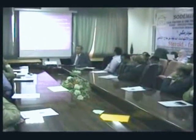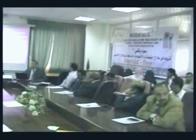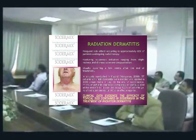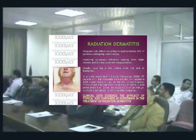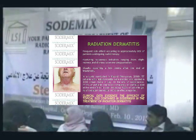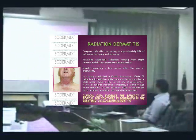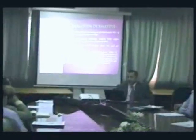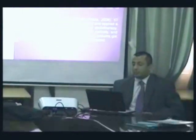In a study conducted in 2008, 557 patients with radiodermatitis were enrolled and applied Sodermix cream twice a day. At the end of the radiotherapy, 77% of patients improved completely or partially, and at the end of the 12th week follow-up, 100% of patients got rid of radiation dermatitis with no side effects.